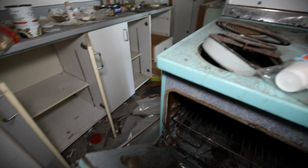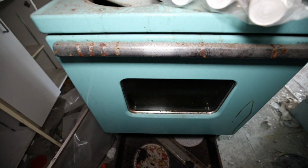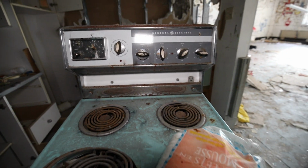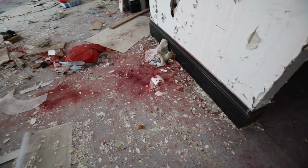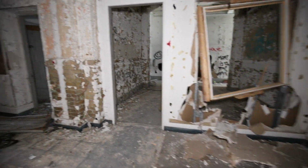But you gotta check out this stove, because this is amazing. You don't very often see the colored ones like this. This turquoise color here. Really liking it. GE. I don't know, what's that? 80s maybe? Maybe late 80s, early 90s? Or it could be 70s. It's weird though with all that red paint. Assuming it's paint. Blood generally changes color when it's dry.